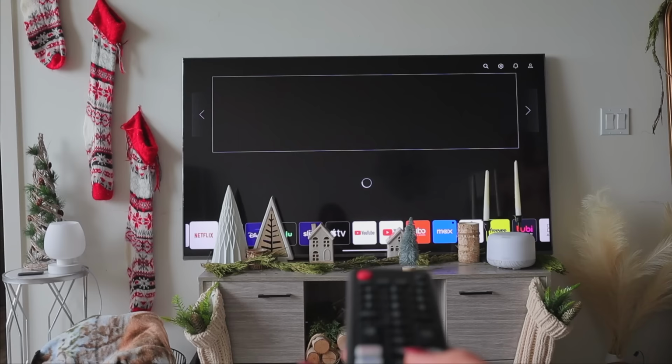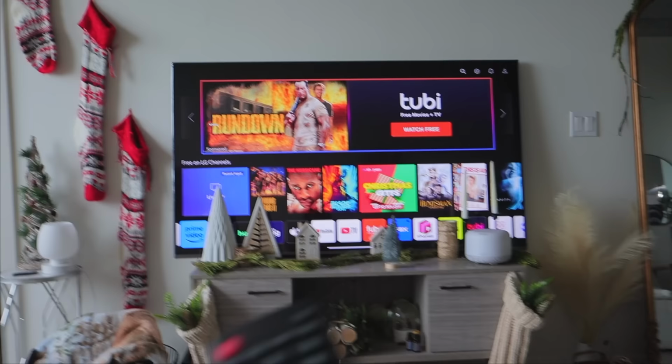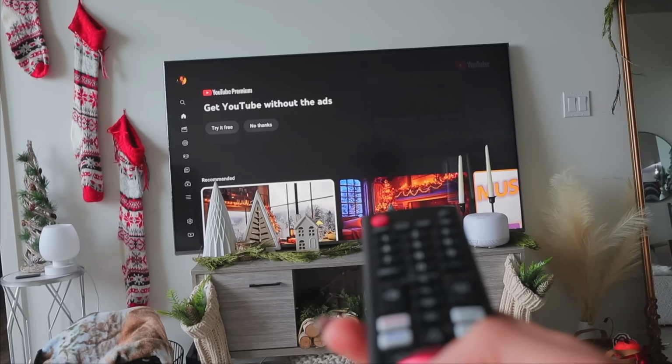Can't wait to put this TV up on the wall with a TV mount. It's so annoying when it's in front of all the decor on the TV stand.